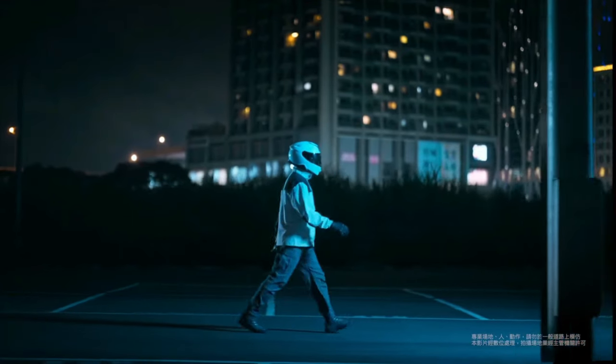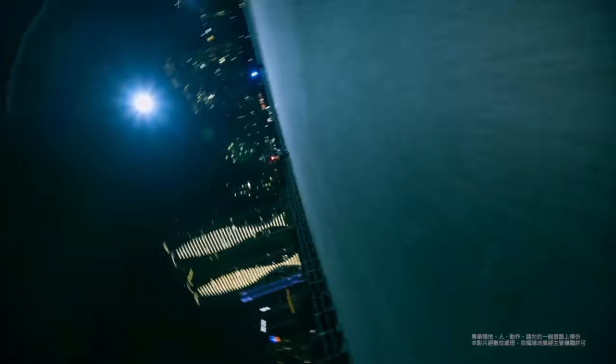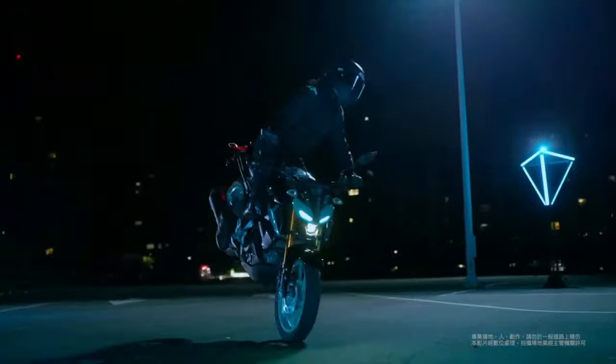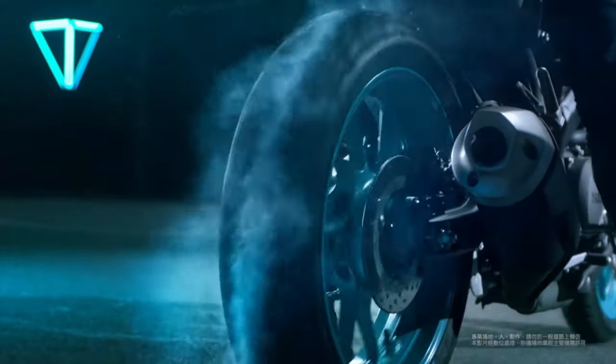The 2025 Yamaha MT-15 is a striking addition to Yamaha's lineup of naked motorcycles, showcasing a blend of modern design and innovative technology. With its aggressive styling and compact frame, the MT-15 is designed to attract attention both on the road and in the urban landscape. Its bold aesthetics feature sharp lines, a muscular fuel tank, and an eye-catching LED headlight, giving it a distinct presence.